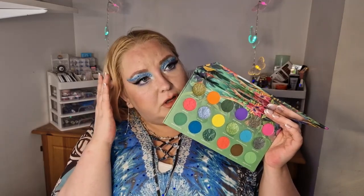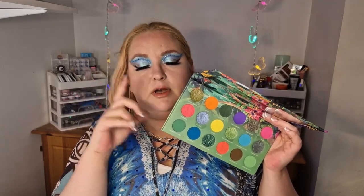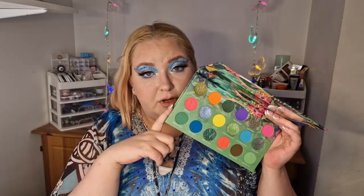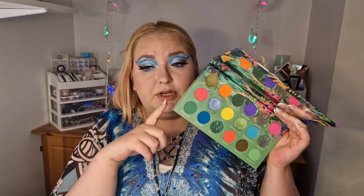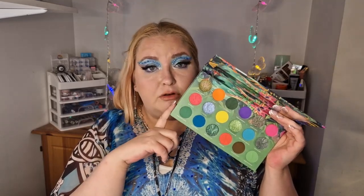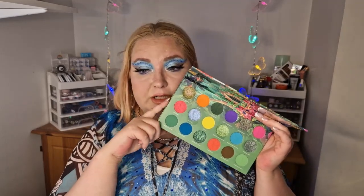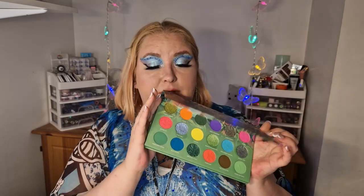I think the NOMAD palettes could be easy for beginners too, because they blend quite easily. And they don't give a lot of fallout, at least for me. I don't get a lot of fallout from them. So yeah, it's a really nice palette, and if you like this color story then I highly recommend it to you. For me, the color story just isn't my favorite because I love blue, in case you didn't know.